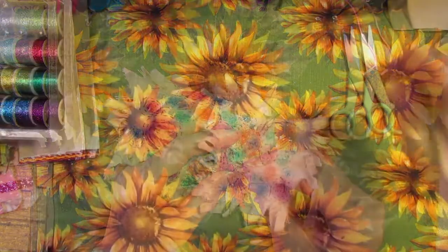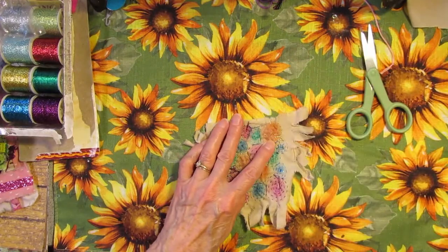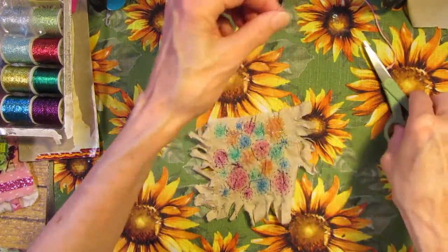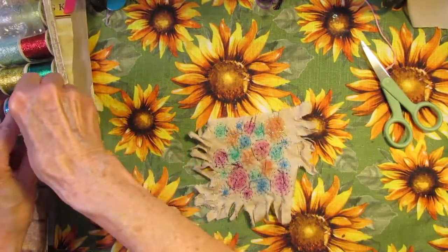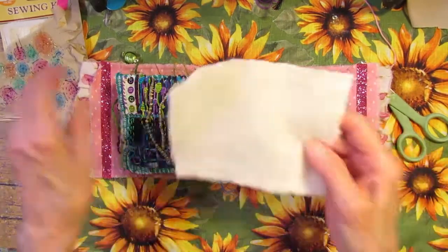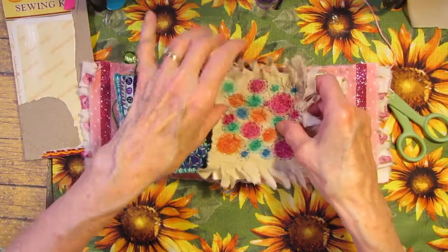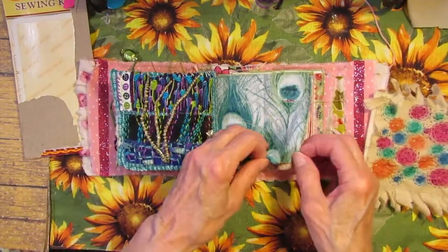Oh, and okay, just tie this off and save that thread, put it over there for now. It really doesn't matter where I put it because I'm going to put some batting behind it. So I could put it on any page.